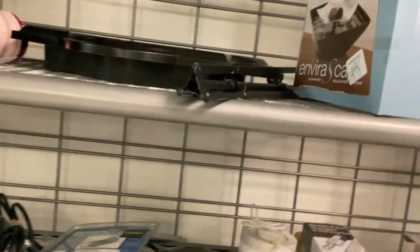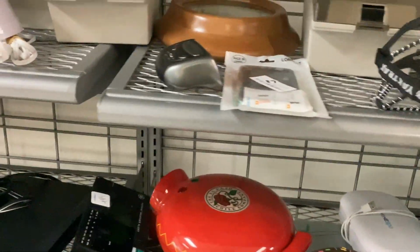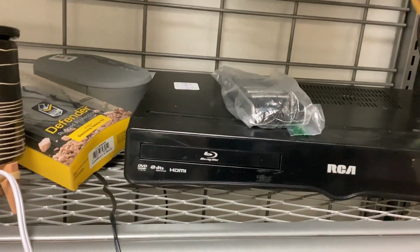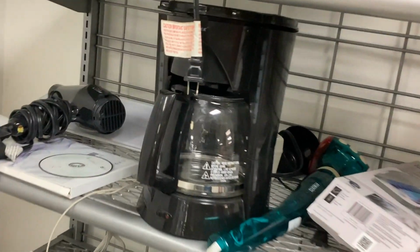Because we did go to 3 Goodwills that day. On Wednesdays here in Kansas, we have these little Goodwill Savers cards, and if you have that card, you get 10% off your total purchase, which basically makes it like tax-free. And on Wednesdays it's double discount, so you get 20% off of your total purchase instead of 10%. So I try to do my shopping on Wednesdays.